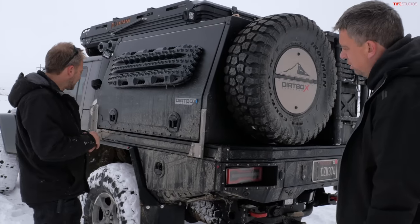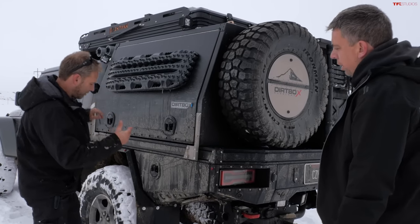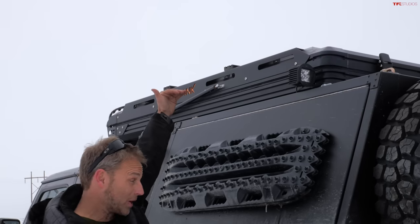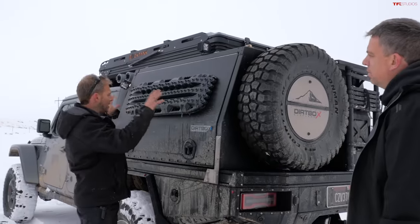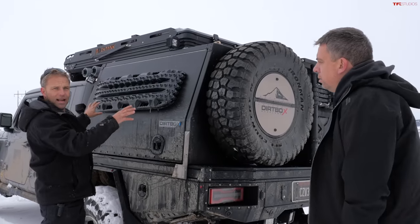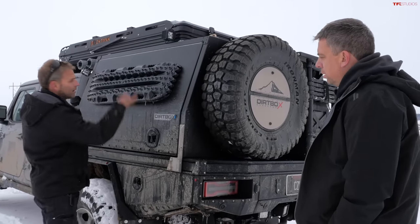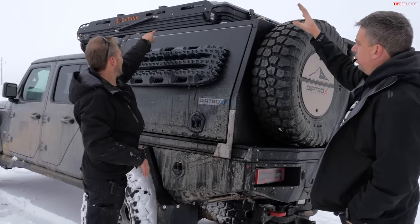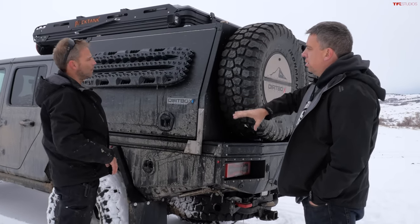So just to give you an idea, from here to there, with the solar and with the refrigerator, the kitchen, all that stuff, minus the lights, is just under 30 grand. Okay, so including the bed and the dirt box. Topper and the tent setup. And your choice of tents. They're all about 30K.